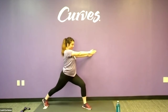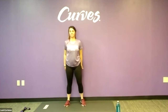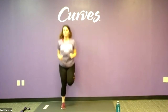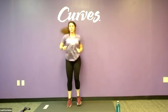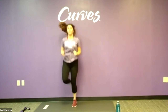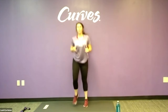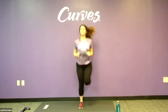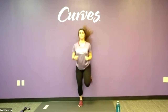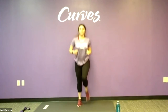Change stations now. Now we've got a little bit of a cardio move. This is butt kicks. So we're going to step and drive our heels up towards our bum. You can do this at a walk, at a jog, or a sprint. You pick your pace. Just pick a pace you can stick with for the entire 30 seconds. Really focus on bringing those heels up towards your bum with each step.